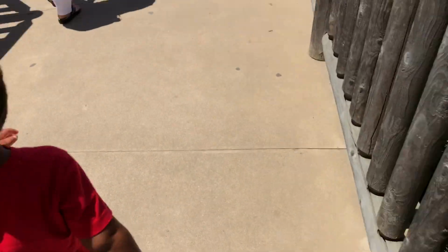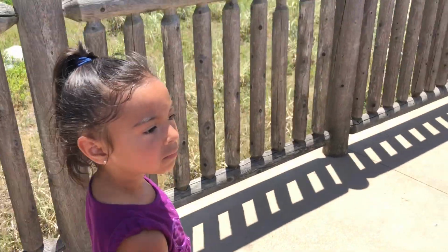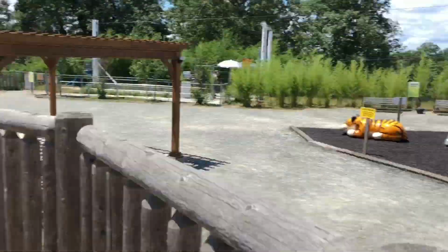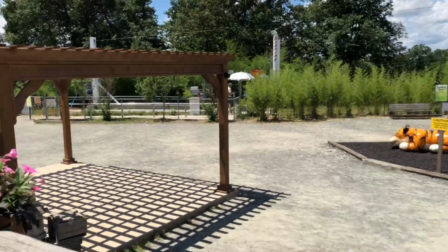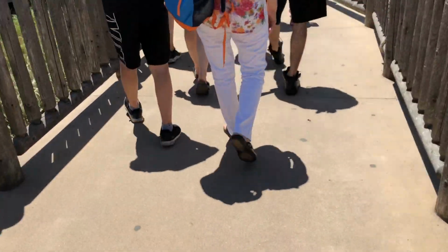Come on, Papi, over here. So, can you see it? Come here. We can feed them. That was so cool, right? Yeah, but we still have to. Gotta use the bathroom? Huh? Do you have to use the bathroom? No.